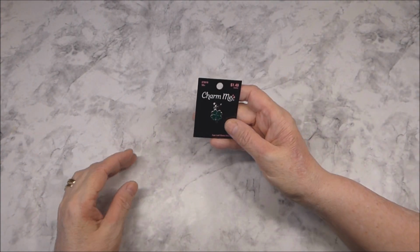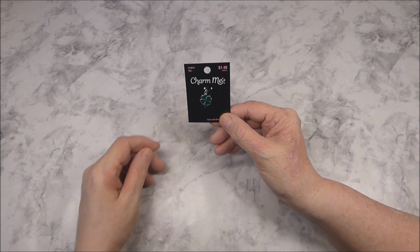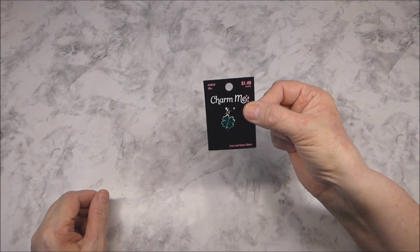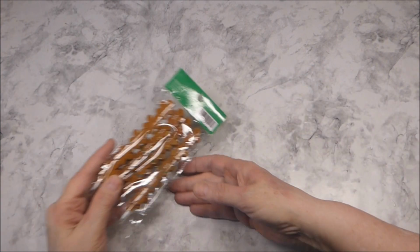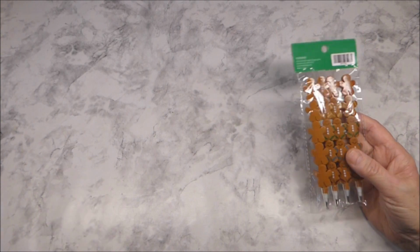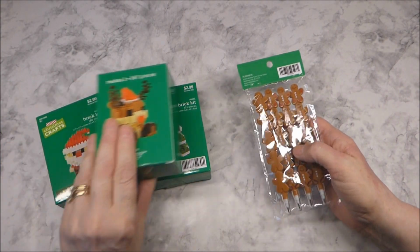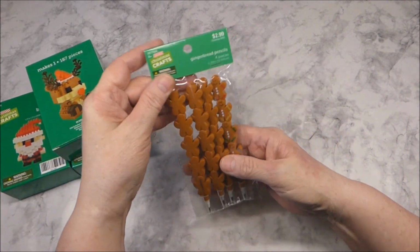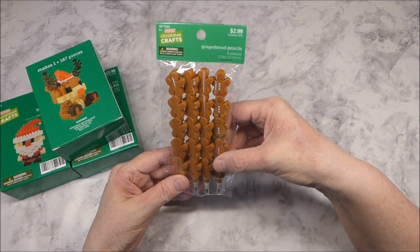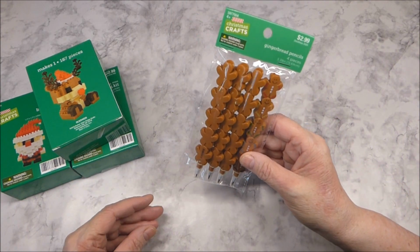I just found one more item hiding in the pile over here. 4-leaf clover charm. It has a silver back, $1.49. That was regular price. And now we move on to the Christmas items. All of these items were 50% off. First up, we have these pencils. We got all the little gingerbread boys all stacked together. 4 pieces, $2.99. I thought that'd be a great stocking stuffer.